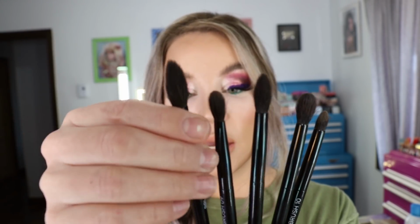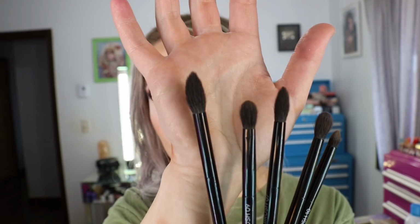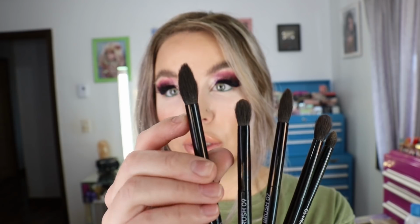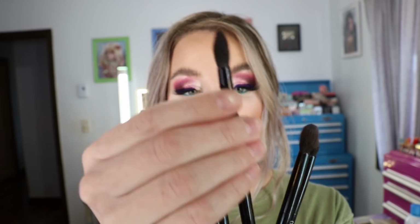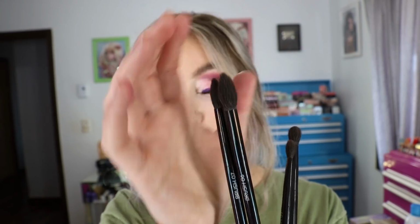They've got the number 6 brush, which is the largest one, and it's got a point to it. The ferrule is circular all the way around. And then it's got a little bit smaller pointed brush, which is the number 7 brush. And that is also circular all the way around. These type of brushes are really good for people who can really work a crease.